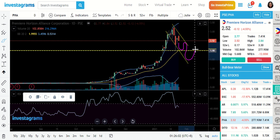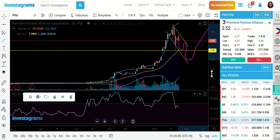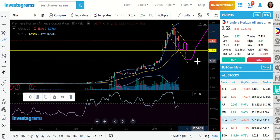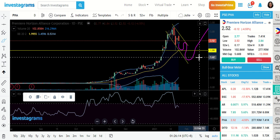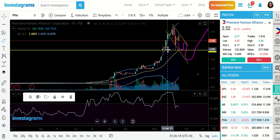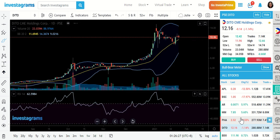Could be here. And I don't know, it could break by that time. We don't really know yet. We're not 100% sure. Could be at this level. Okay, so just watch out for that. I'm not feeling really good at this point for this. We could have some more declines in the coming days.